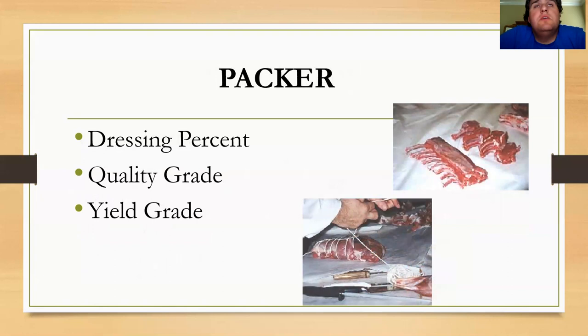Next is the packer. The packer is the one that's going to be looking for a lot of those carcass traits. Dressing percentage, quality grade, and yield grade are certainly going to be at the top of the list for the packer. They aren't putting any money besides labor into what they are doing, so they want to make sure that those yields are going to be as high as they can be because that's where their margin for making money comes in.